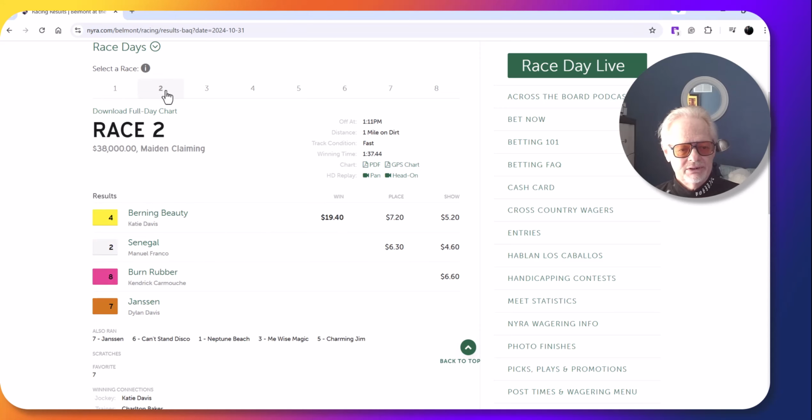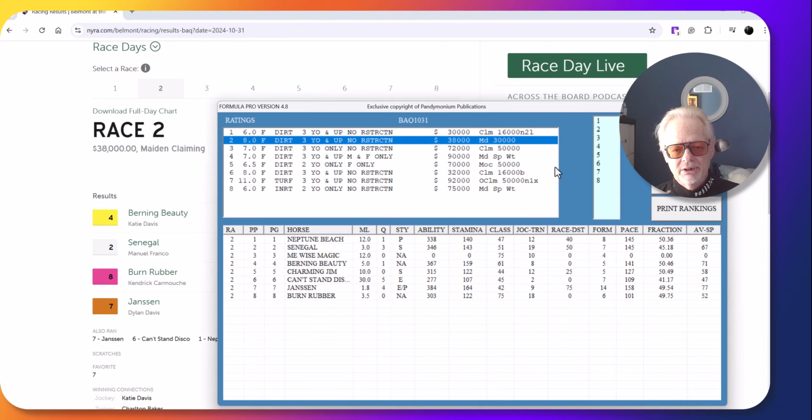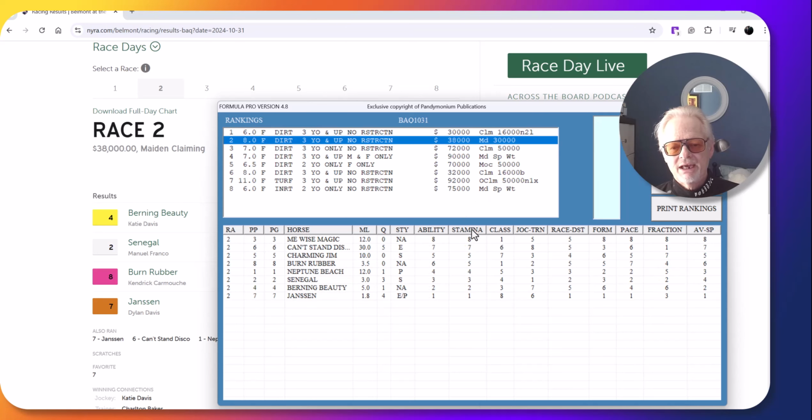Then we go to the second race, a 1 mile race, so we're going to sort on stamina, which is exactly what I tell you to do in the instructions. In this race, Jansen was a solid favorite, but as you can see, Burning Beauty is ranked second in ability, second in stamina, and second in average speed. Ability is also a rating that is best used in races over 6 furlongs. But Sengal was ranked third, and it came out 4-2.